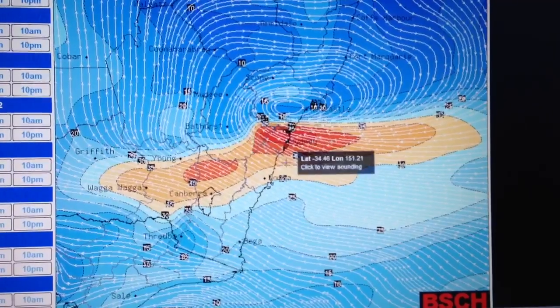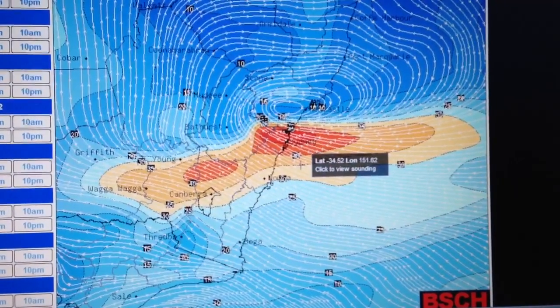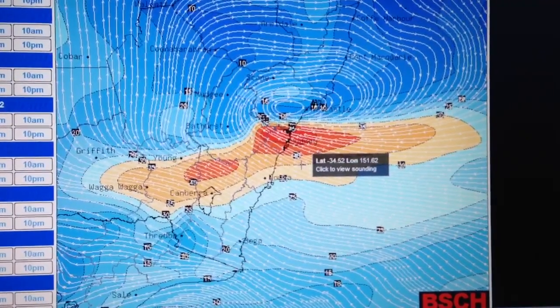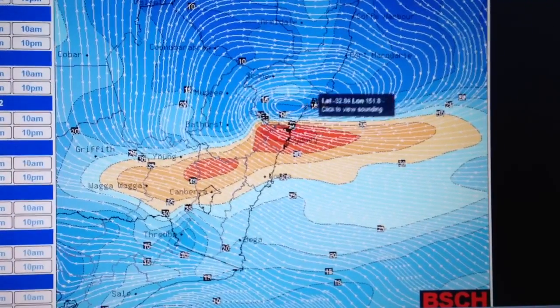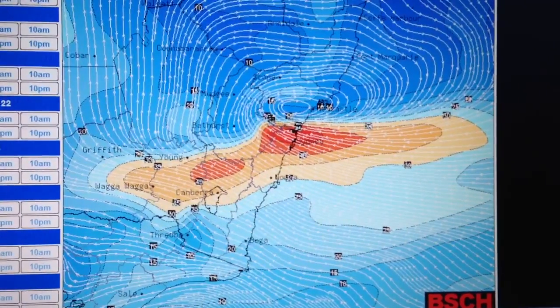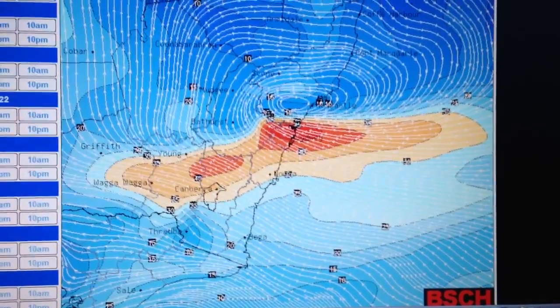These are winds at about 4,000 feet in off the ocean. It's really going to get quite windy and nasty with heavy rainfall. A lot of winds predicted in and around the southern and central New South Wales coast there. It looks like Sydney's in the firing line. That's for 4 a.m. Friday morning, Sydney.